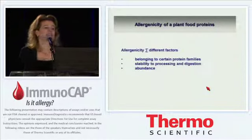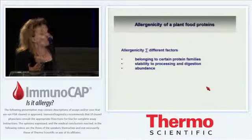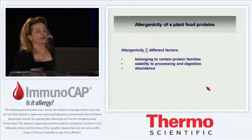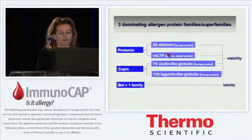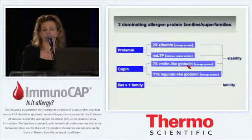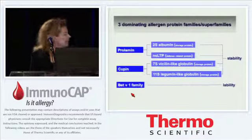So what determines the allergenicity of a plant food protein? This question also is not yet fully answered, but we think there are different factors which influence the allergenicity, such as belonging to a certain protein family, being stable to processing and digestion, and whether an allergen occurs in high abundance or not. You see here the three dominating allergen protein families: the prolamin family containing 2S albumin and the lipid transfer protein, and the cupin family containing the two storage proteins. The storage proteins and the lipid transfer protein, as already reported by Bob Hamilton, are very stable to processing and digestion. However, the members of the Bet v 1 family are very labile.